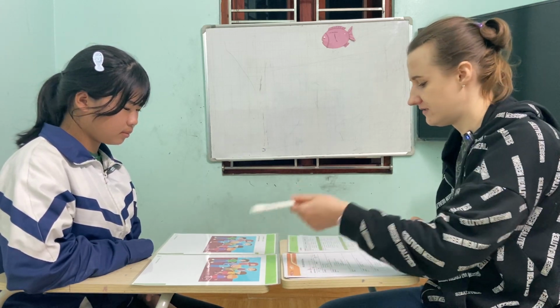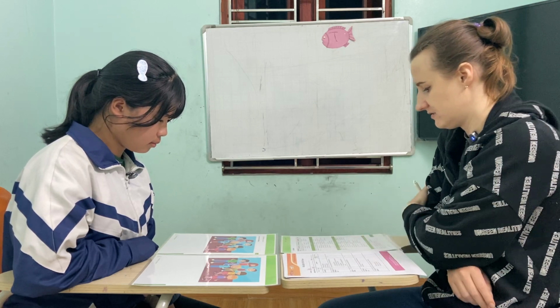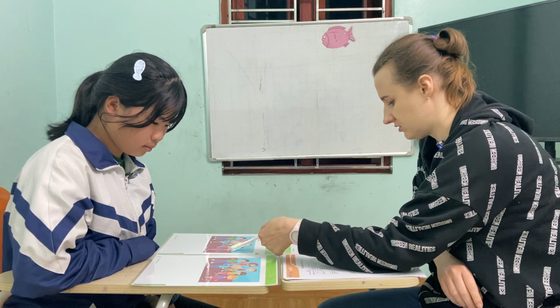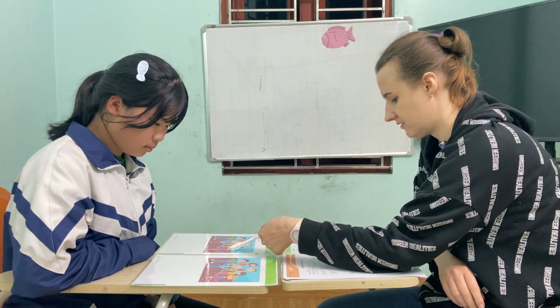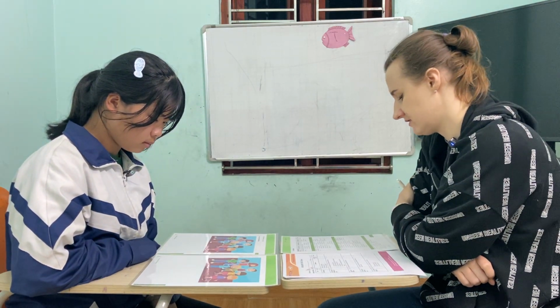Okay, Lucy, look at these pictures. They look the same, but some things are different. Here, the girl with the blonde hair: her purple t-shirt has got a crew neck, but here it has got a V-neck. So, tell me other five differences.